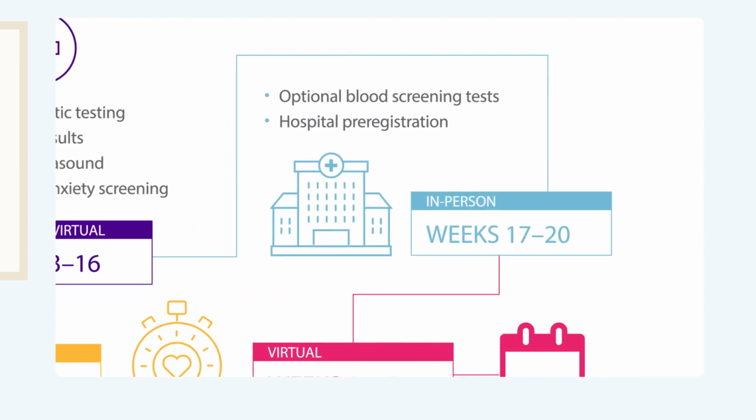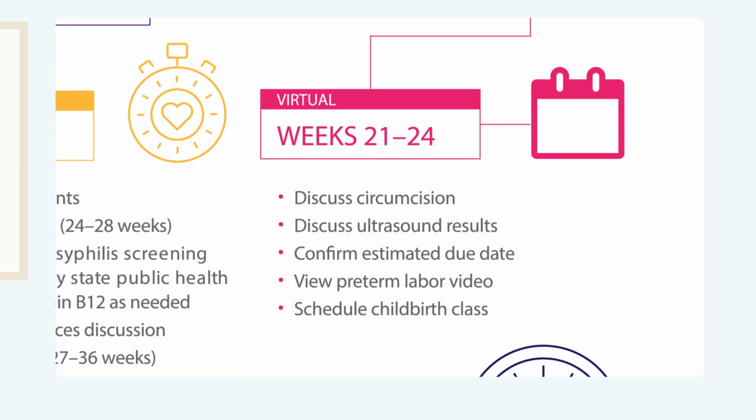Between weeks 17 to 20, we will review those ultrasound results, and we will start the hospital pre-registration process. Weeks 21 to 24, we will discuss your ultrasound results, confirm your established due date, and order your second trimester labs, such as diabetes testing. This is also a great time to schedule your childbirth education classes.